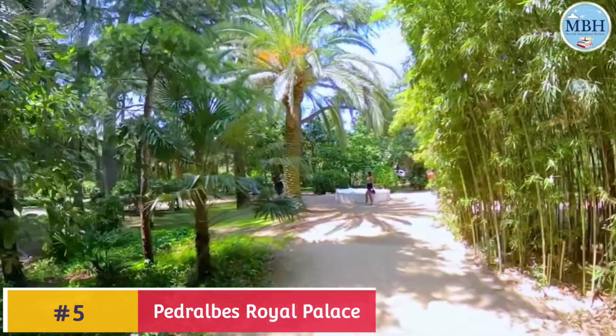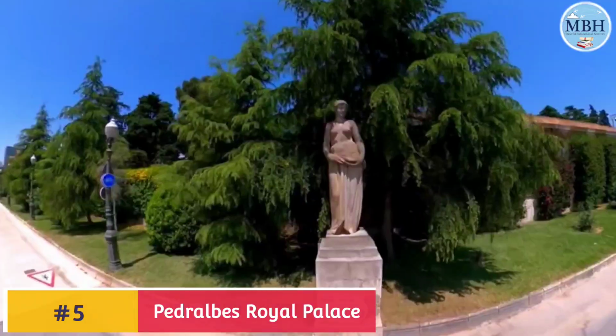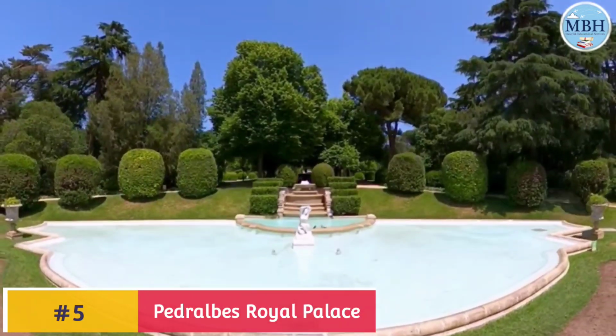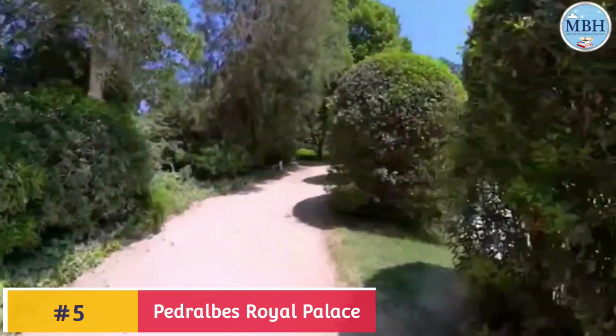The Royal Palace of Pedralbes is a building placed in the middle of an ample garden in the district of Les Corts, in Barcelona. The house was then remodeled to become a royal palace. The work was done from 1919 to 1924 by the architects Eusebi Bona and Francesc Nebot.